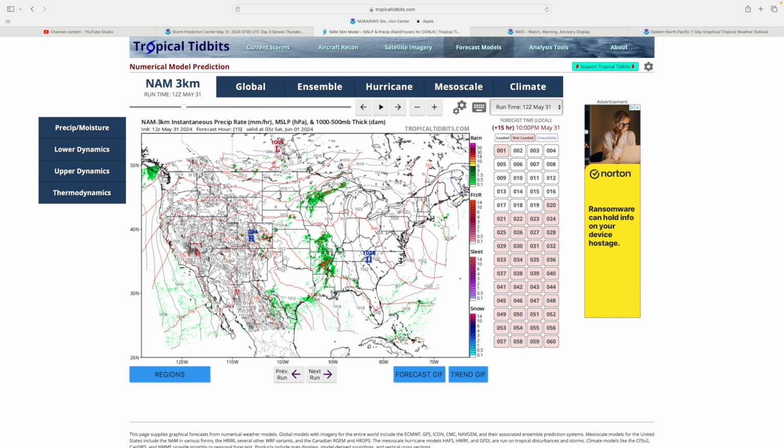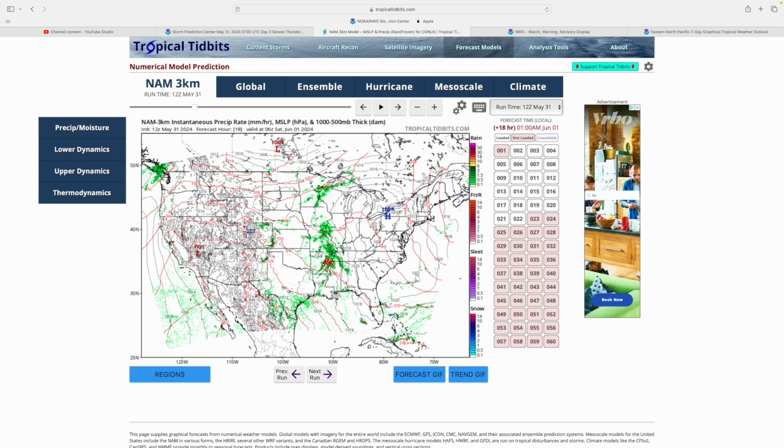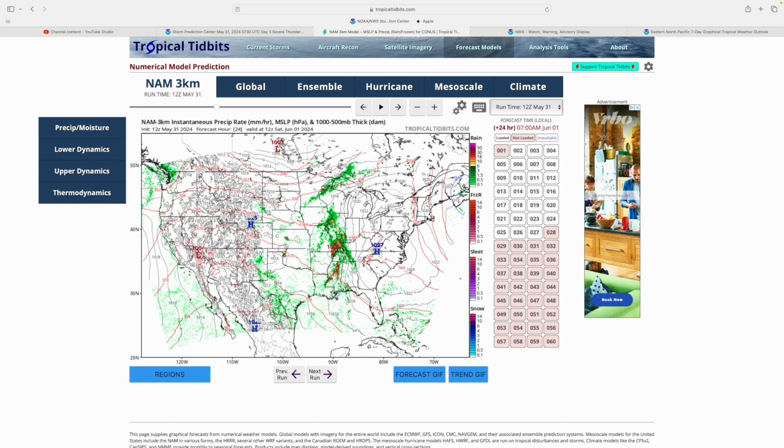Going into 10 p.m. tonight, we see more of those scattered around portions of eastern Arkansas, and we can also see some supercells potentially starting to fire off in parts of New Mexico and Colorado, but the NAM really isn't showing too much convection out there overall.